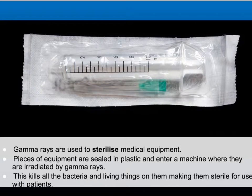One of these applications is their use to sterilize medical equipment. Pieces of equipment are sealed inside plastic and then enter a machine where they are irradiated by gamma rays. The gamma rays kill all the bacteria and living things on them, making them sterile for use with patients.